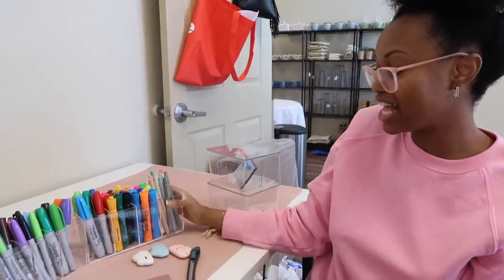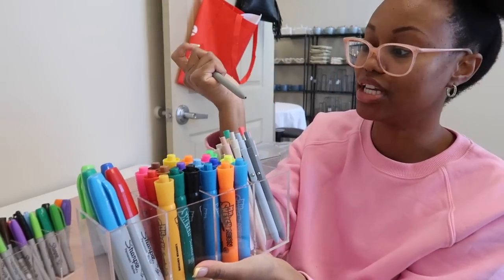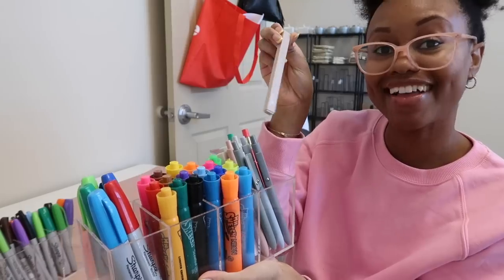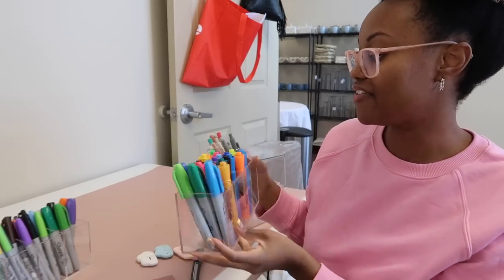Guys, I just unboxed the cutest little office supplies. I am obsessed with these pens. They're so good, and I just used them. I already know they're the bomb. And then I got new little highlighters. Of course, I already had this stuff from the classroom, but I wanted to get a few more things to really break in the office.